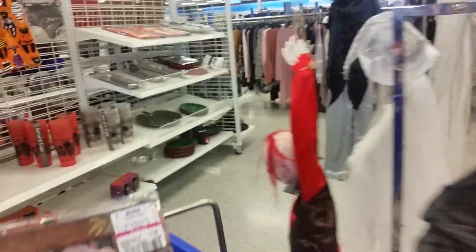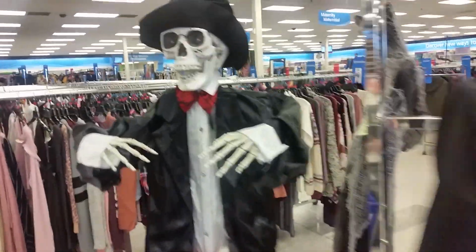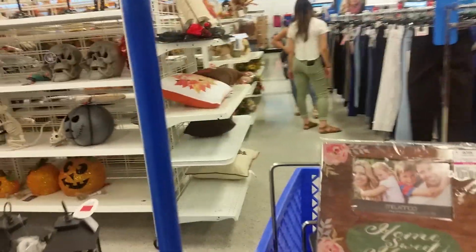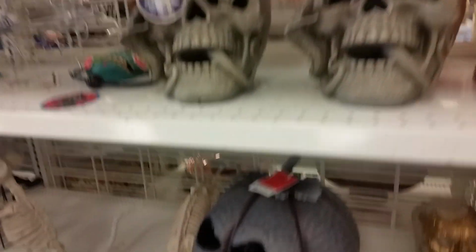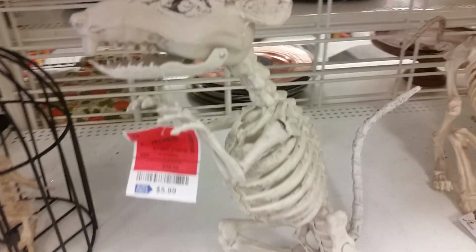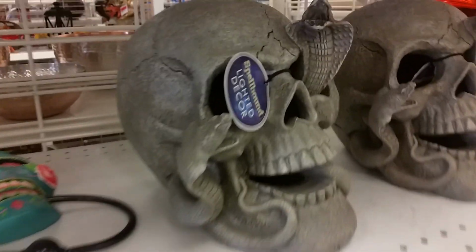Okay, let's do Halloween and fall goodies. Creepy. That's 25, 25. The sparkly pumpkin, cute. You guys, I don't like this stuff. It makes me sad. You know, I know it's Halloween and everything, but oh my word. Like, really, doggy skeletons? That's not nice. That's not nice at all. And snakes coming out of a guy's dead skull? That's not nice. I guess Halloween's not necessarily nice, right? I'm all about the cute stuff.